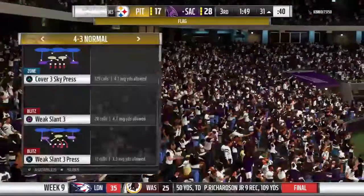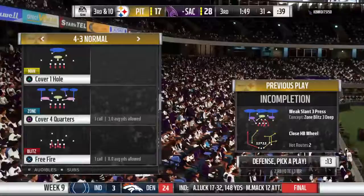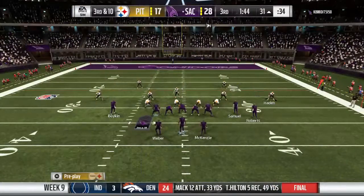Now, hold on here. We do have a flag down. So let's see what this is about. Detroit! Detroit! Back down in that Philly. Here we go. Detroit! Detroit!